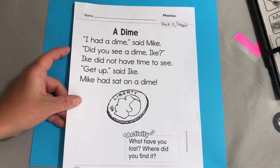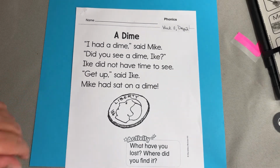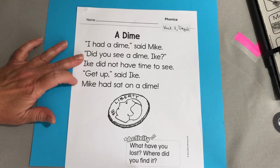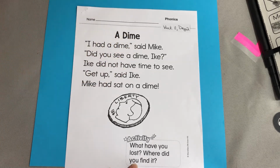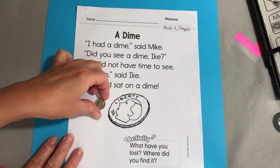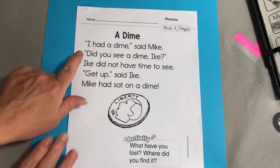We have to read a lot at the end of the school year to make sure that we are ready for next year. This is going to be a lot of long I words, but also reviewing other words to read, okay? A dime. And you have seen me use dimes before. Here's a real dime. Dimes are worth 10 cents.